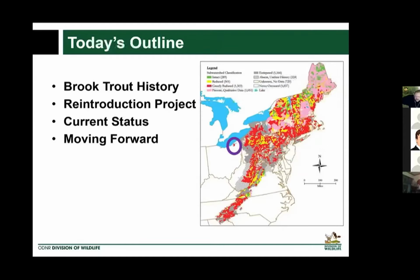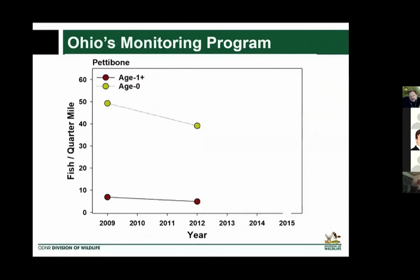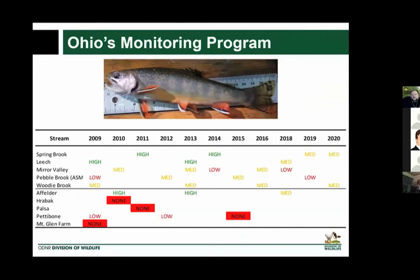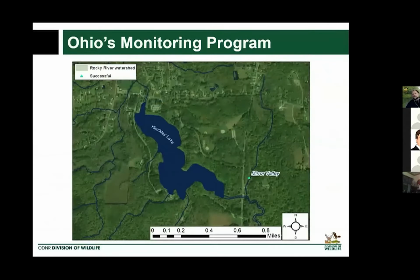So, what does it mean moving forward? We have, let me go back here. We have this picture here that shows even these 5 successful streams coming out of the project, you're seeing a lot more mediums and lows as you get into 2016, 18, 19, 20. What does 21, 2, 3, 4 look like for these fish?